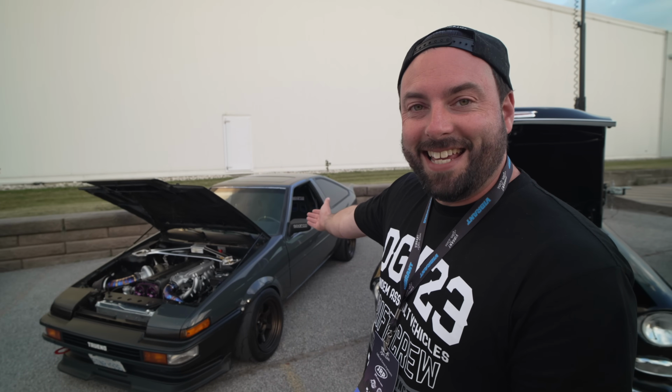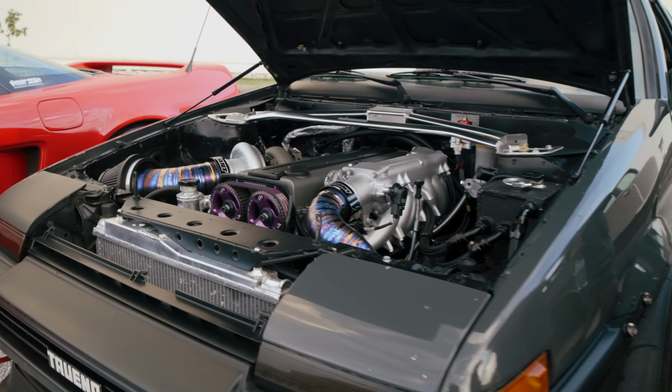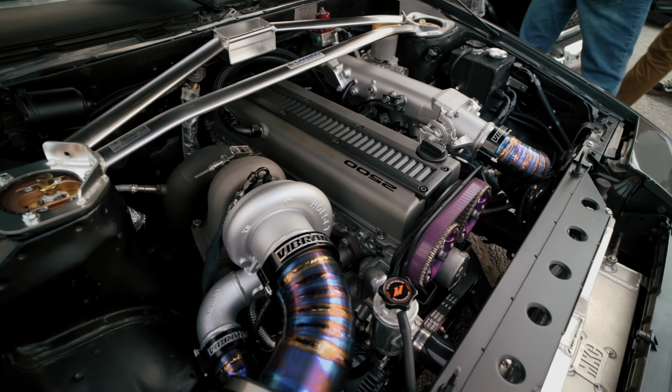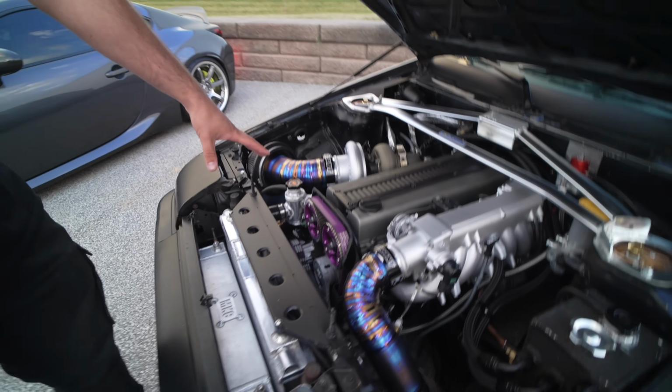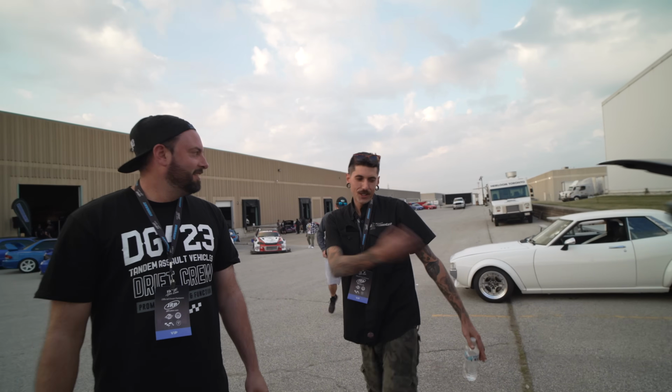And one close to my heart. Now that we bought a 1JZ AE86, here's another 1JZ AE86. Yep. This one though is absolutely spotless. What I really like is the finish they've put on the 1JZ, right? So it's like a kind of an off gray. I'm the madman who shoved this in there.